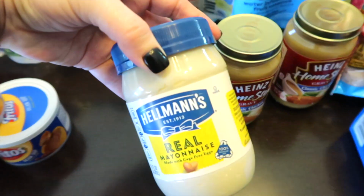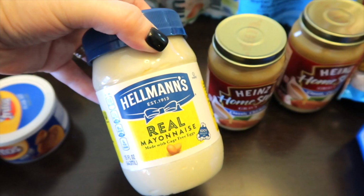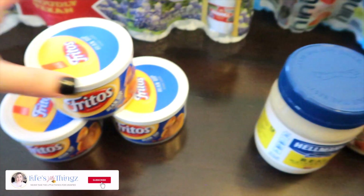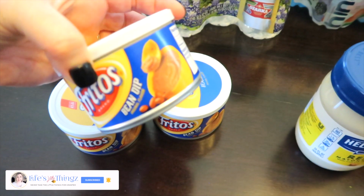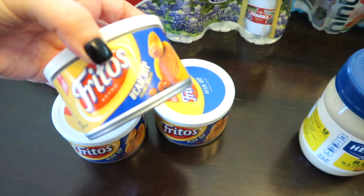A little Hellmann's mayonnaise. Jason's wondering if Hellmann's is having some issues or something because there aren't any big jars of the Hellmann's real mayonnaise. And then instead of refried beans to go with nachos, we got this for that. It's just the bean dip.